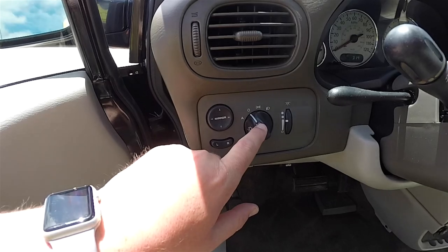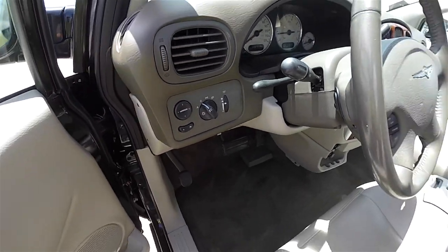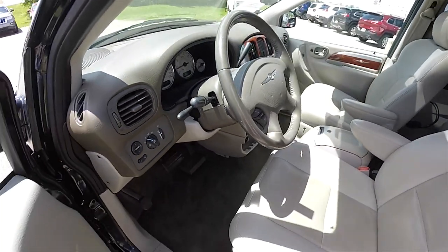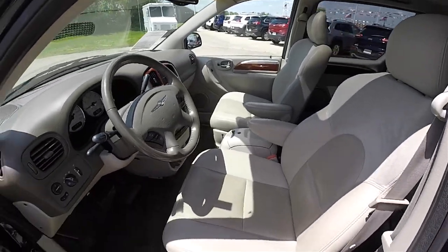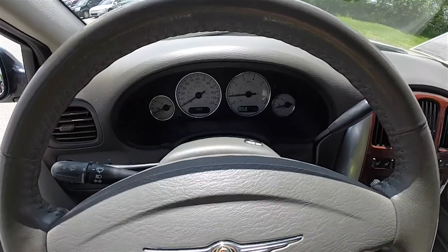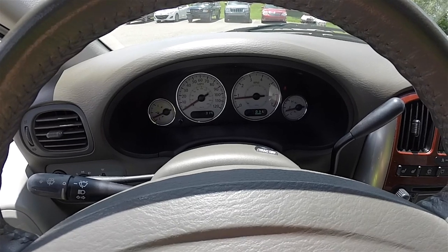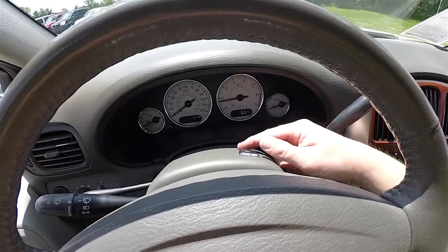Automatic headlamp control, fog lamp control, your power mirror switch, and panel dim are all on the dash. Leather wrap tilt steering wheel with audio controls. Alright, pan through the interior, just show a little more details. Cruise control controls on the steering wheel. Electroluminescent instrumentation. This vehicle currently has 144,319 miles on it. Traction control button.